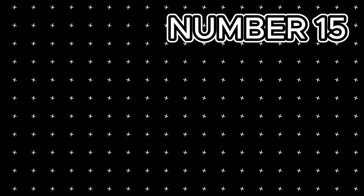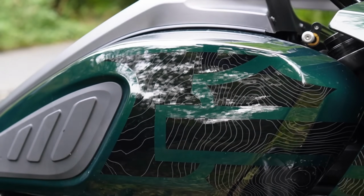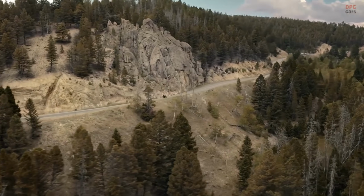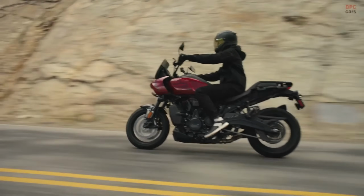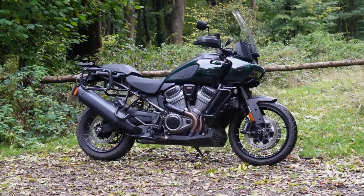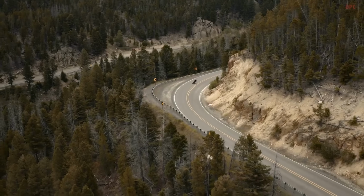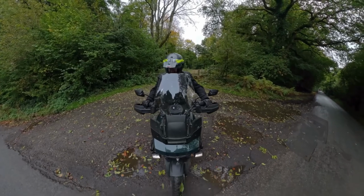Number 15. Harley-Davidson Pan America. When you think of Harley-Davidson, adventure bikes probably aren't the first thing that comes to mind, but the Pan America is here to change that. This bike is Harley's bold entry into the adventure segment, built tough to survive rough terrains and endless miles without constant maintenance. For senior riders who want to explore beyond the pavement, the Pan America delivers reliability in spades.